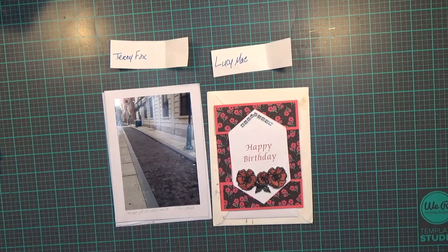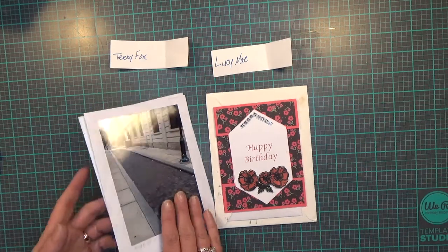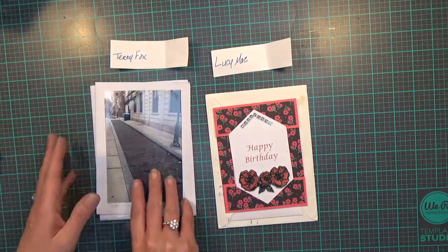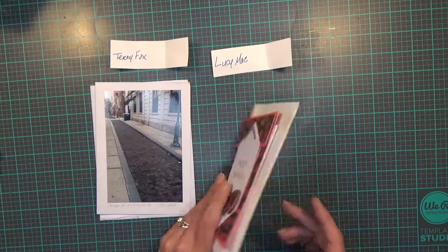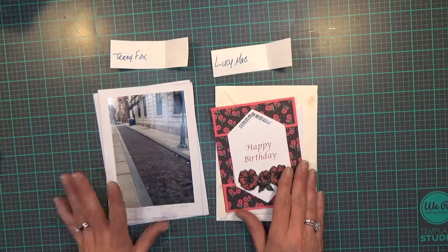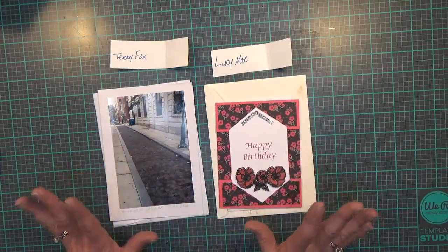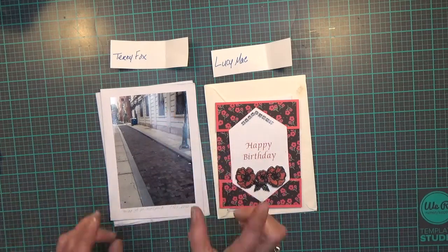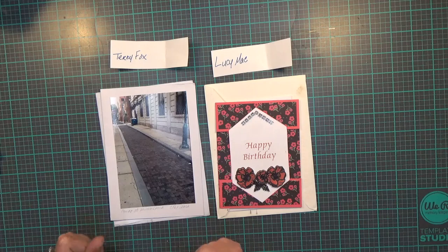Congratulations, Terry and Lucy. Whoever comments first gets the collection they want first. And just make sure that I have your addresses. I'm just going to flip over envelopes to see. Terry Fox, I most certainly need your address. Lucy, if your address on your return envelope is correct, I have yours. But Terry, I most certainly need your address.